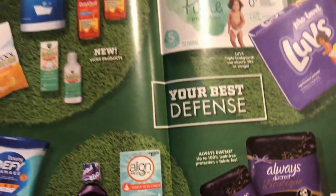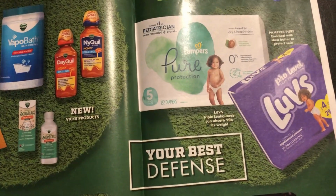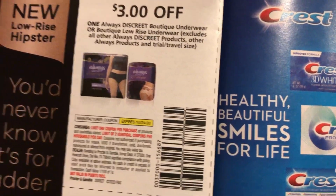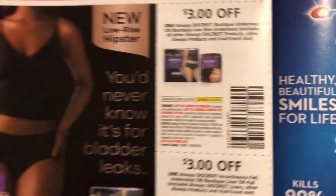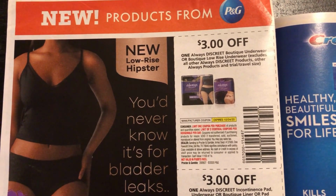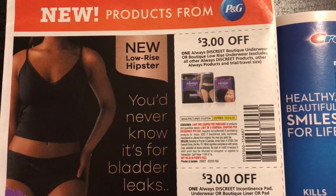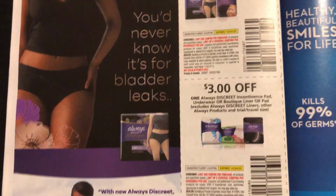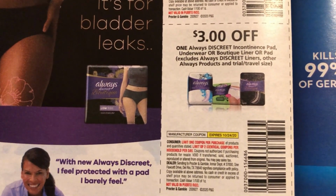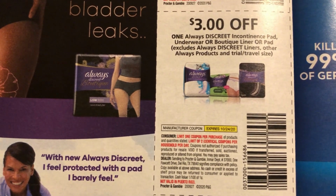Oops. Here's just a football layout with a bunch of stuff. They're making these discreet underwear all bougie and stuff now. $3 off 1 Always Discreet Boutique underwear or low-rise underwear. You'd never know it's for bladder leaks. New low-rise hipsters. $3 off 1 Always Discreet pads. Limit of 2. Look at them low-rise. Look like panties.